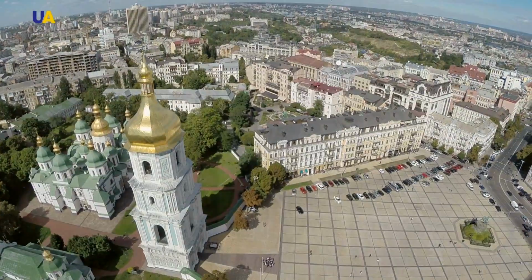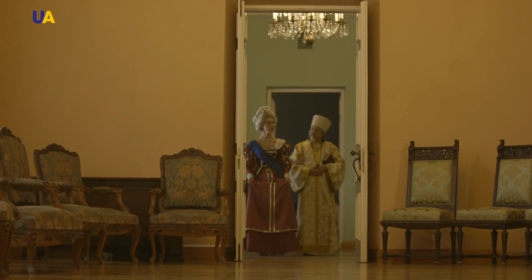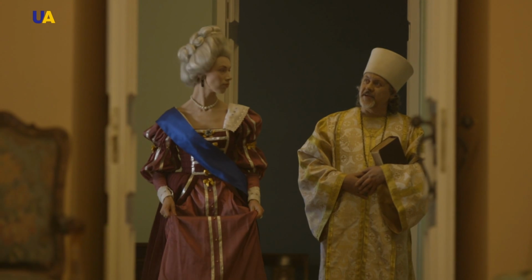She had spent a month and a half in the city on the Dnipro River. The result of that stay was an expensive gift to Raphael Zaborovsky, namely the French coach that is exhibited in the National Museum of the History of Kiev.